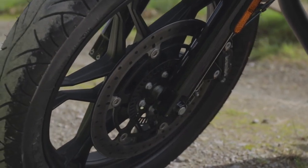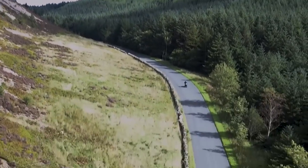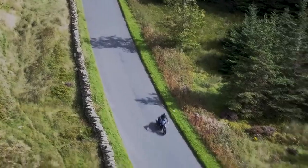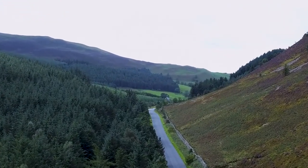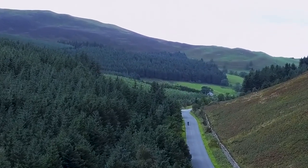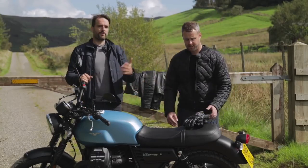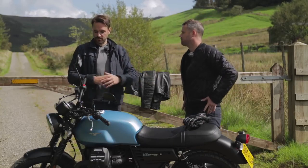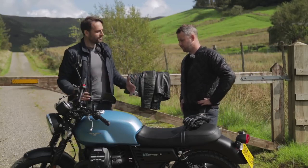I think it's also important to know this is Moto Guzzi's entry-level motorcycle, so this is where you would start. In fact, they do a detuned A2 license-friendly variant of this. And when you ride this bike, if you were somebody just coming onto their first big bike, maybe even riding a 125 or a 250, or perhaps you haven't been riding for years and you were coming back to it, it's a nice place to start to have a full-size motorcycle. Because it is a full-size motorcycle.